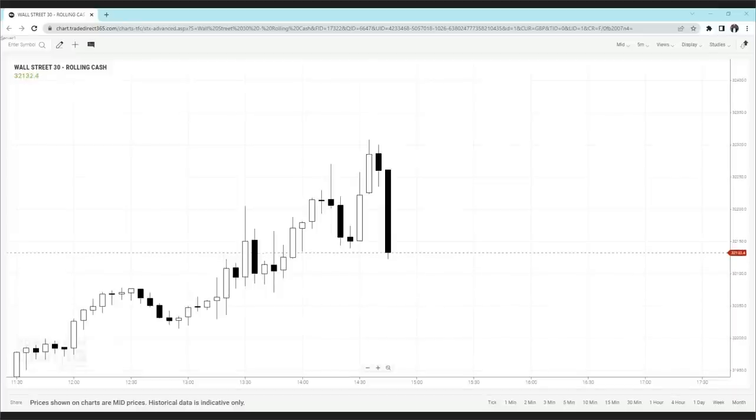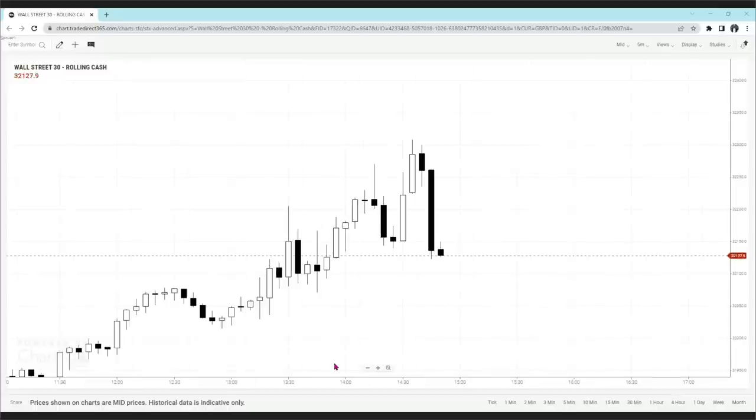Knowledge is nothing without the will to act. Remember that. Dow yesterday closed at 31,839, so it too has a reasonably sized gap up. So you've got a gap up and a gap down, obviously because of earnings season.